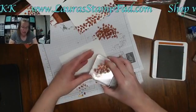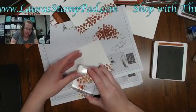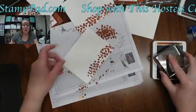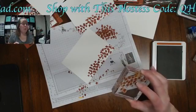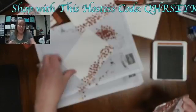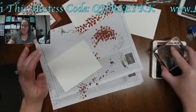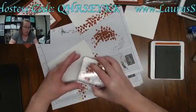I probably should do a lot of stamping. But yeah, do Night of Navy and maybe Pool Party, or maybe Balmy Blue. And then heat emboss that single ornament. Usually whenever I do blues, I do silver. And so it would just be that single shiny ornament looking so cute.